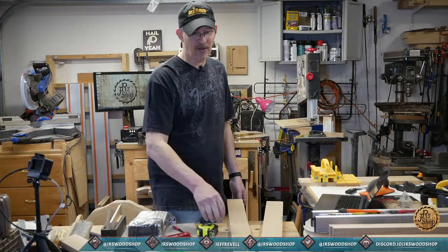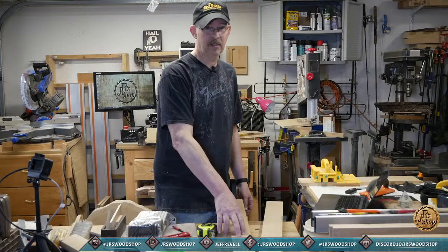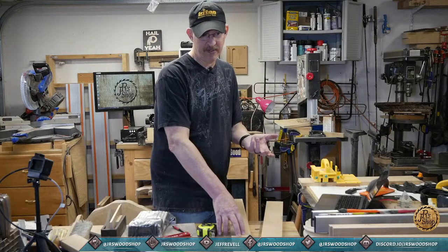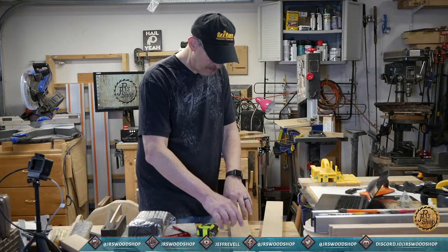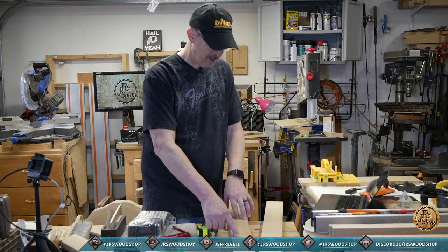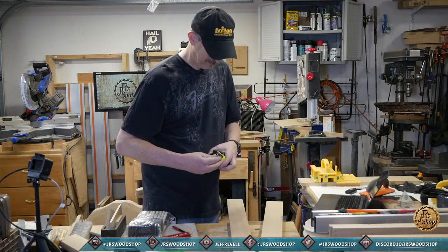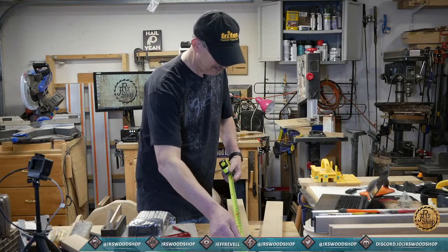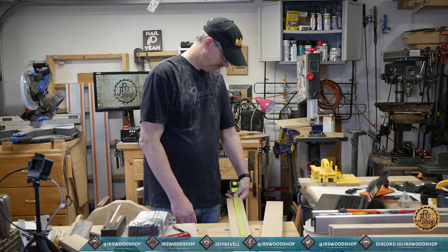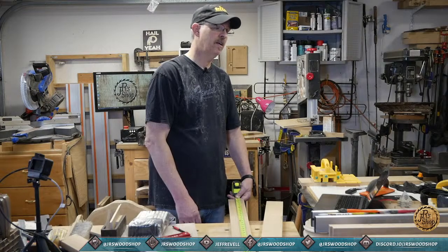So I would need 37 inches of board for getting two 18 and a half inch boards. 37 divided by 2 is 18 and a half. But I have to factor in an eighth of an inch for the kerf of my blade. So now you're talking 37 and 1/8. Yeah. So 37.